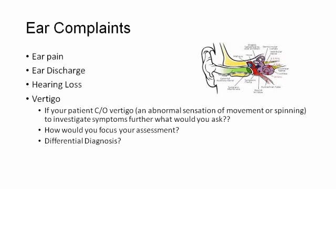So ear complaints that you generally get: ear pain, ear discharge, hearing loss, and vertigo. Okay? So if a patient comes in and complains of vertigo, which is an abnormal sensation of moving or spinning, how would you investigate that further? What other questions would you ask that person?